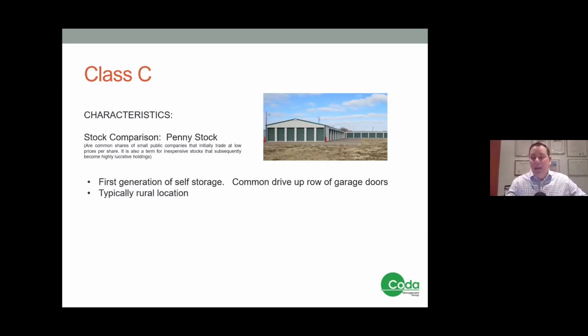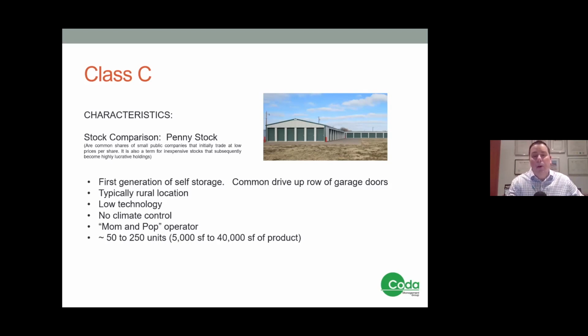As I said, it's typically in a rural location, and it's low technology. We have a friend who operates these with a cell phone, and that's about it. It's a flip phone, not even a smartphone. So you don't need a lot of technology to run these. They're not climate controlled, and they're typically owned by mom and pop type operators, not bigger, larger operators, and they're smaller, typically between 50 and 250 units or doors.